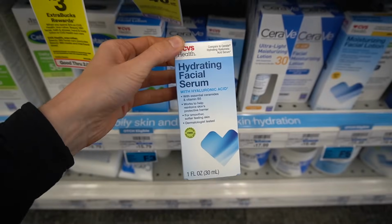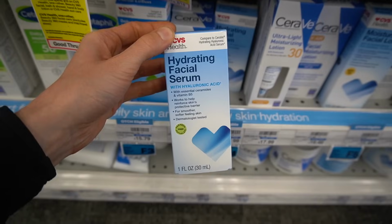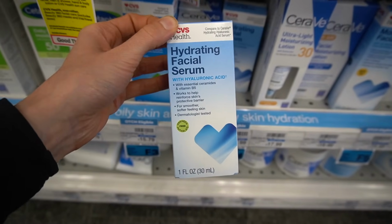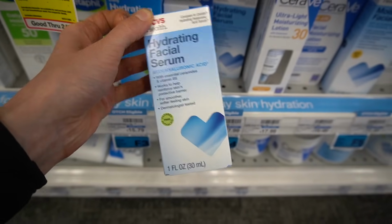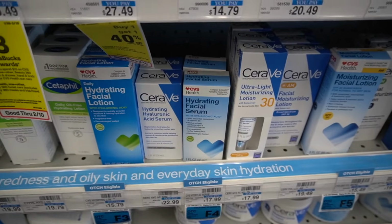Then it looks like CVS has a version of CeraVe's hydrating facial serum with hyaluronic acid. This is not one of my favorite CeraVe products. It's okay. I remember thinking it was a little filmy, but it's not horrible. It has ceramides and panthenol, both of which are good for the moisture barrier. Fragrance free, nice and lightweight. So you can get it here, the CVS version.